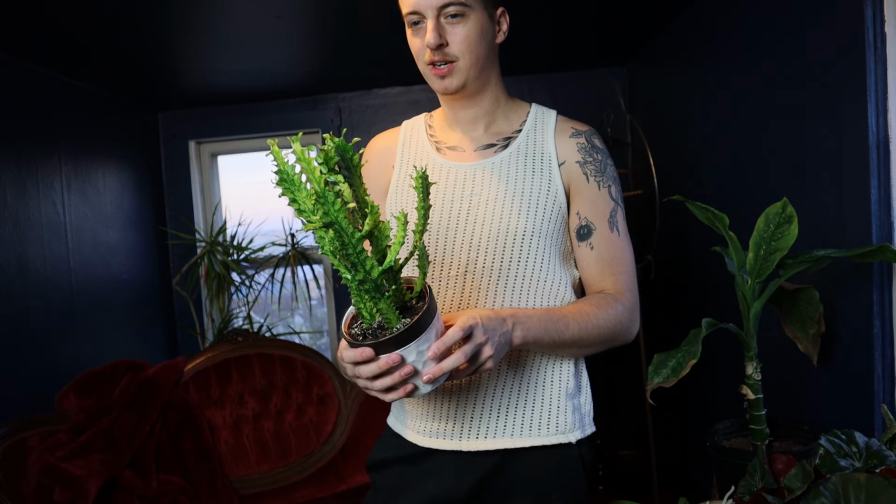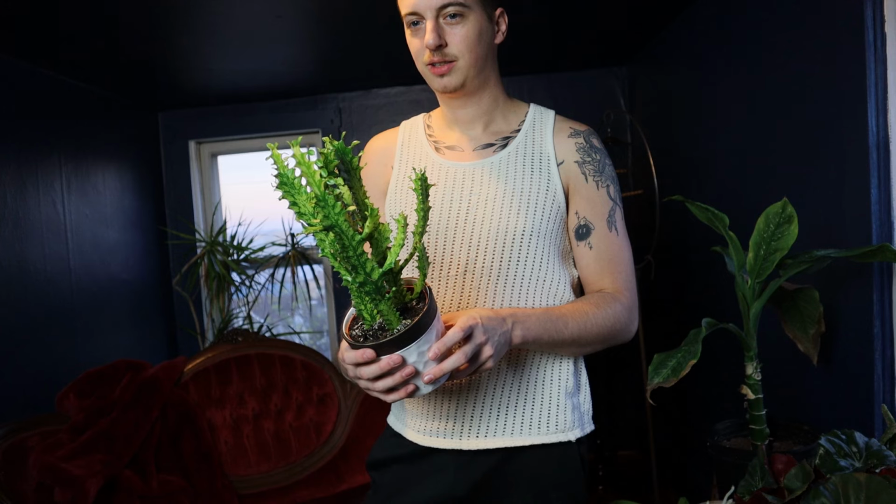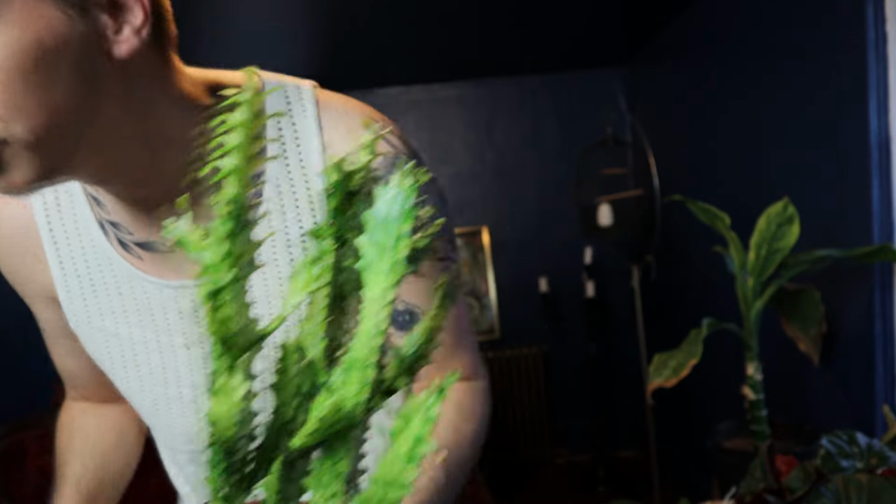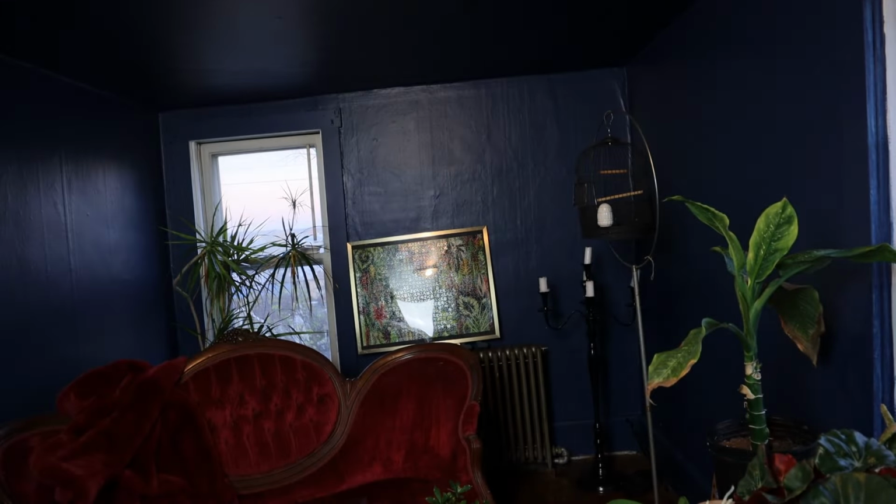Oh my god, it's like on the tip of my tongue. It tastes terrible. Euphorbia! I did it! This is a euphorbia. Don't know what variety, but I got the genus or whatever.